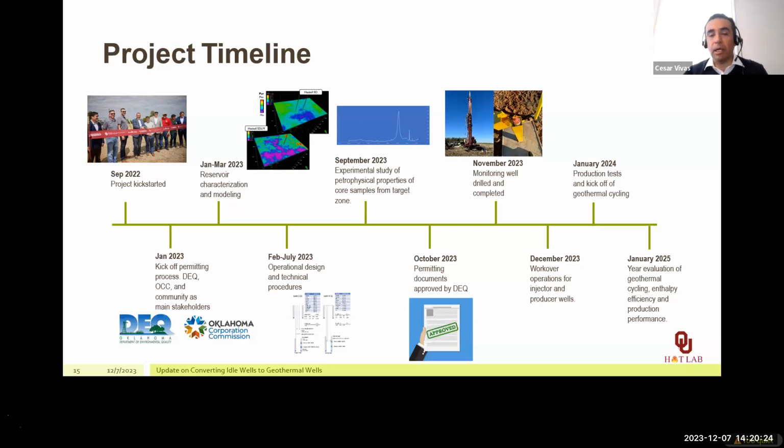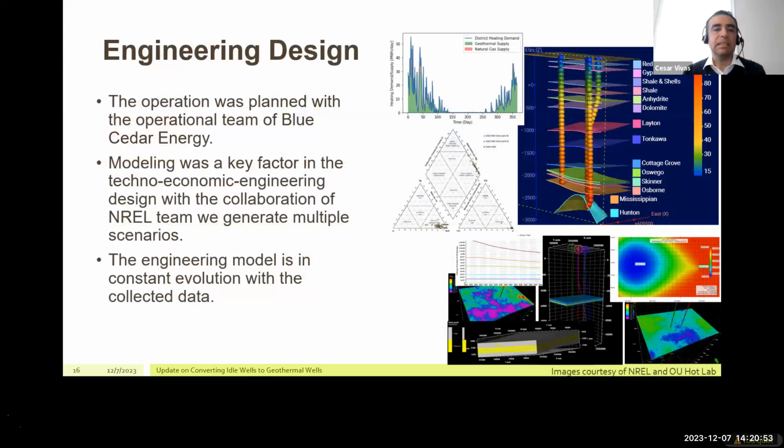and see how the seasonality could affect or not our geothermal cycling, analyze the efficiency of the system, and obtain valuable data that can be used to benefit the geothermal community in order to understand what we can obtain in projects like this, and also try to replicate this. A similar project in other regions, not only in Oklahoma, but in states that have similar conditions to what we have in Oklahoma. Next slide, please.